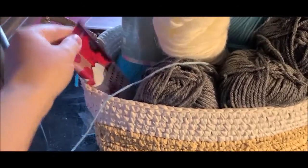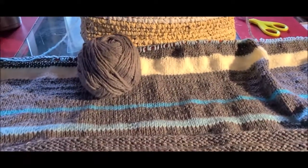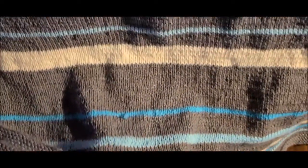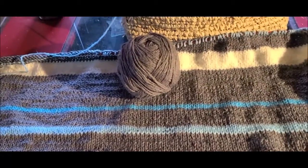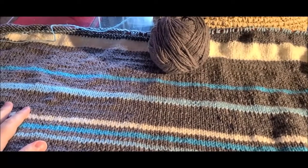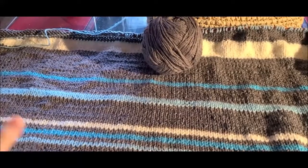Of course, I got some hand cream because dry hands. It's fall. It's dry. The beautiful blanket so far. It's going to get to about 60 inches. I think it's just over 30 right now. So, you know, getting there. I really like it. I like the stripes. I have another blanket in mind that I want to make for another person. So, we'll see how that goes.